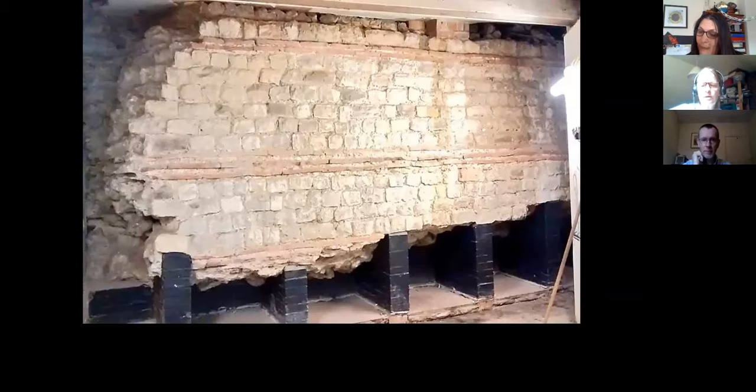Now this is the next section heading north up the road on Crutched Friars, a reference to one of the medieval friaries in this area. This is a rather sad looking piece of wall because, as you can see, it's held up on bricks. And this again was discovered in the early 20th century, in about 1905. And at the moment it's not visible. This was in the basement of a rather seedy nightclub until quite recently.